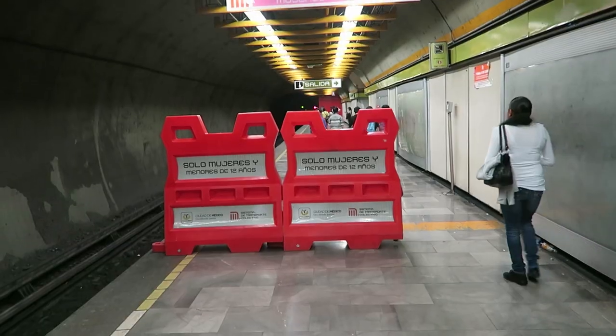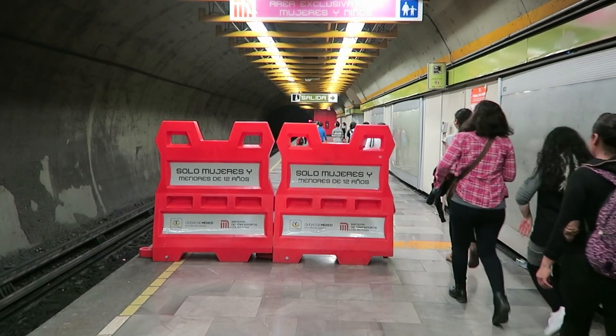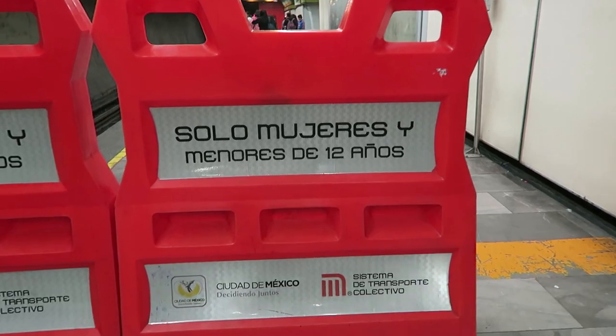One of my other favorite things about the subway in Mexico City is that there is a special section with cars especially reserved for women and minors. So if you're a woman traveling alone and you'd like to take advantage of this, they're available at most stations during peak hours. I think it's fantastic and I've never seen this anywhere else in the world, and I hope that more cities will start doing it.